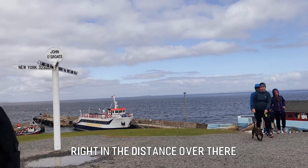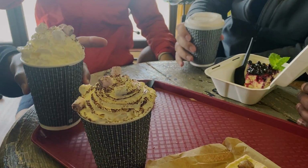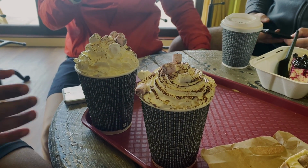What do you guys think of the hot chocolate? Really very nice. What do you think of the hot chocolate? Haven't tried it yet. Then try it first. Will do. Can't believe we're getting hot chocolate in the middle of the summer, but that's because the ice cream shop is closed. I want ice cream. You were literally saying it's too cold for ice cream, so. It is quite chilly, to be honest.